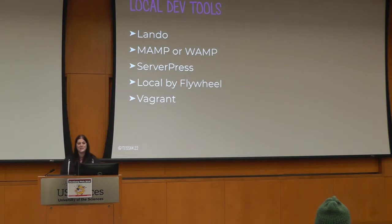And like text editors and IDEs, there are lots and lots of opinions. So this is just a brief list of some of the local tools that you can use. I actually personally still love MAMP. It's easy to set up. I can do whatever I want with it. It's really powerful. If you're using a container-based hosting solution, or even if you want to get a little bit more advanced, Lando is a really good option. Otherwise, all of these other local tools are great too.